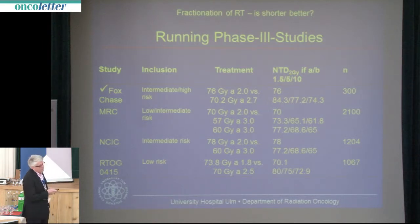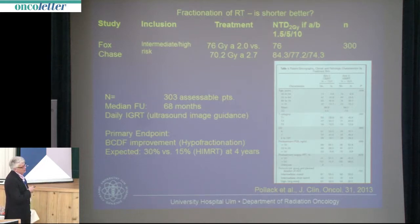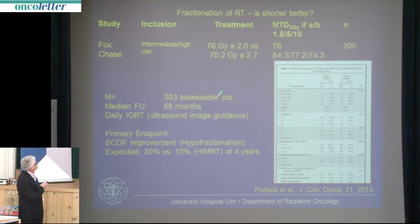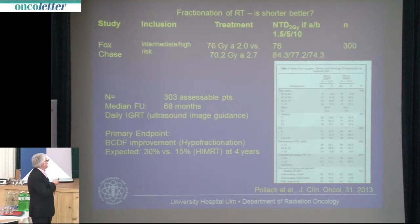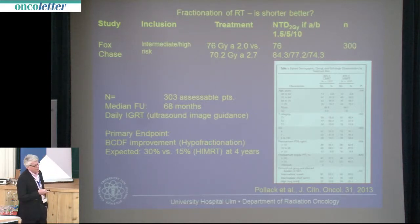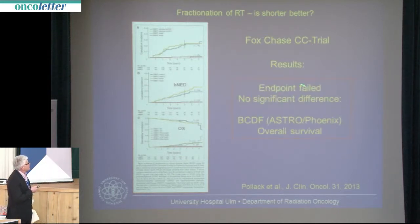And so we have five major trials, and this is the first one published in the JCO recently, with 300 patients accessible, 5 years median follow-up, and very important, all of these had daily IGRT using ultrasound image guidance. And the primary endpoint, please look at here: when the alpha-beta is 1.5, they said we have 84 gray, and then we think we have an improvement of biochemical disease-free survival in favor of hypofractionation, up to 30% from 15% at 5 years. And the point in the results: the trial was negative. The endpoint failed. There was no significant difference using the ASTRO Phoenix definition for biochemical progression-free survival, no difference, and also not for overall survival.